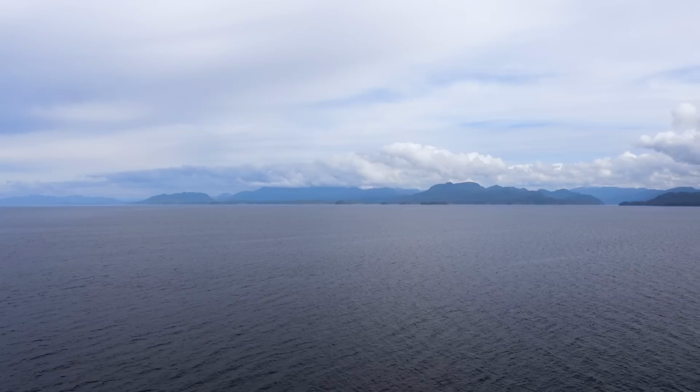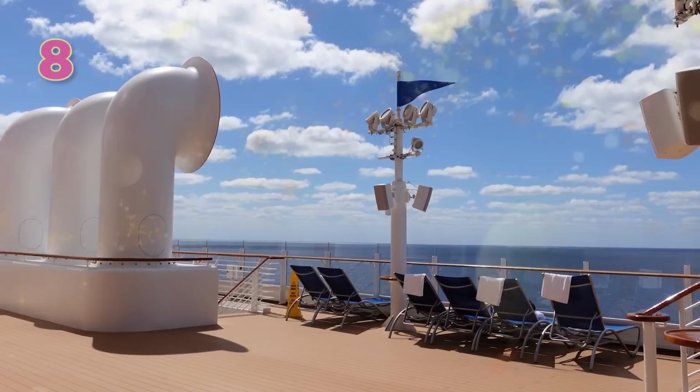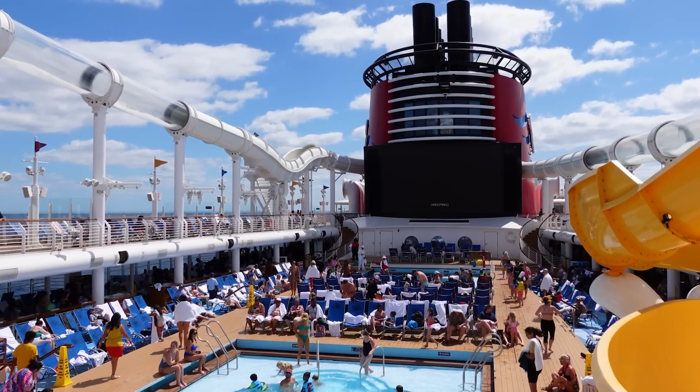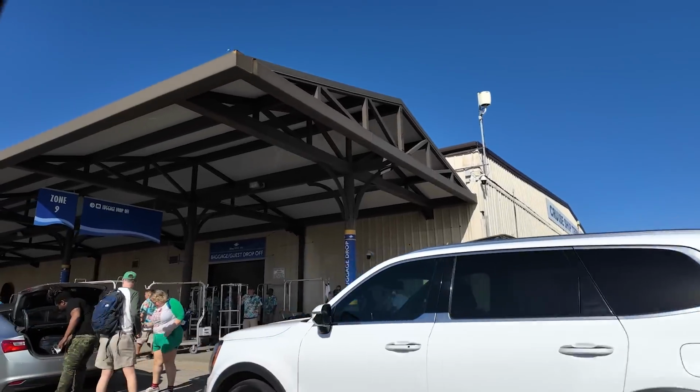Also, speaking of getting you the best deal and looking for those rare discounts, how do I make absolutely sure that I am paying the least amount possible and getting the best deal possible for my Disney cruise? Well, that's kind of our specialty, and that's what we do here at Fanvia Travel. So there are 3 tips that I can give you. 1, be flexible on your sailing date. We've seen people save thousands of dollars by switching their date to a week ahead or a month behind.